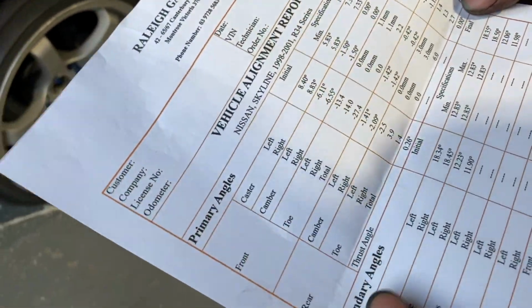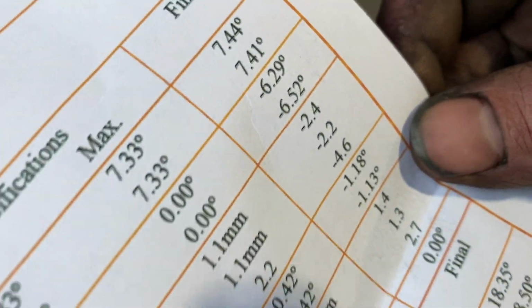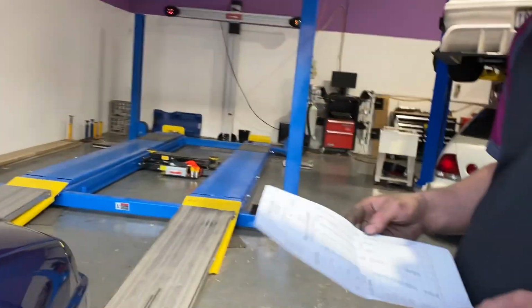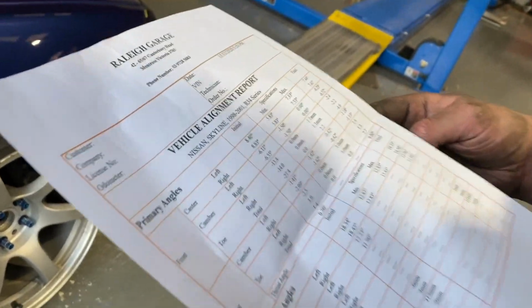So what else we got? At the rear, we've got the camber just above 1. Normally we try and get it a little bit below 1, but we're limited by guard clearance, always. And just below 3 mil total toe in, to try and give it a bit more grip in the rear.